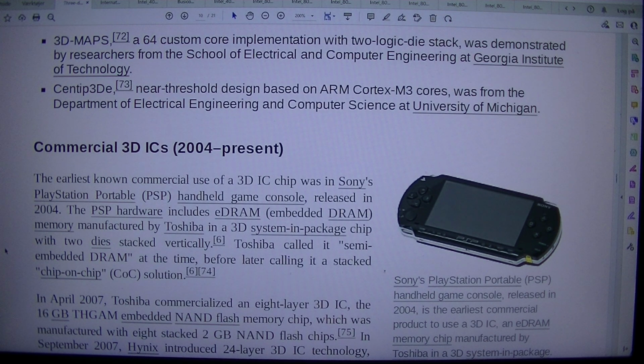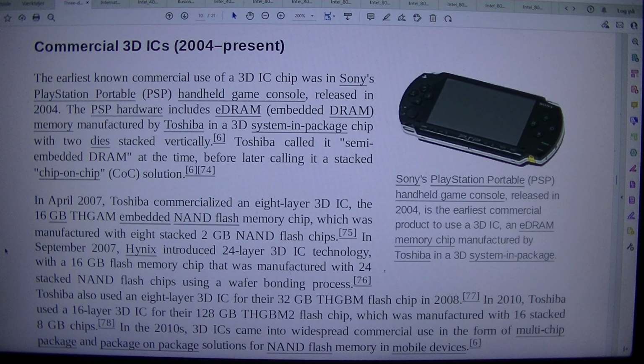Sony's PlayStation Portable, PSP, handheld game console, released in 2004, is the earliest commercial product to use a 3D IC, an eDRAM memory chip manufactured by Toshiba in a 3D system in package. The earliest known commercial use of a 3D IC chip was in Sony's PlayStation Portable, PSP, handheld game console, released in 2004. The PSP hardware includes eDRAM, embedded DRAM, memory manufactured by Toshiba in a 3D system in package chip with 2 dies stacked vertically.